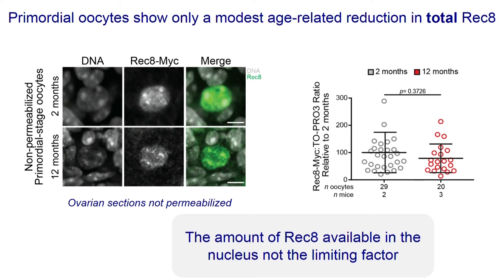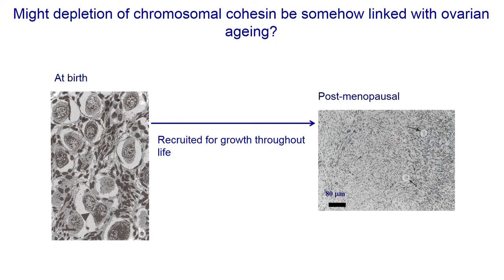So another question we asked is whether this cohesin depletion might be linked to the decline in the population of primordial follicles. This ovarian section shows you the primordial follicles at birth, so the ovary is really jam-packed full of them. Here's postmenopausal, and you've got to travel miles before you find a neighbor. So it was a question of, are these oocytes losing their cohesin because they just have nobody to talk to?